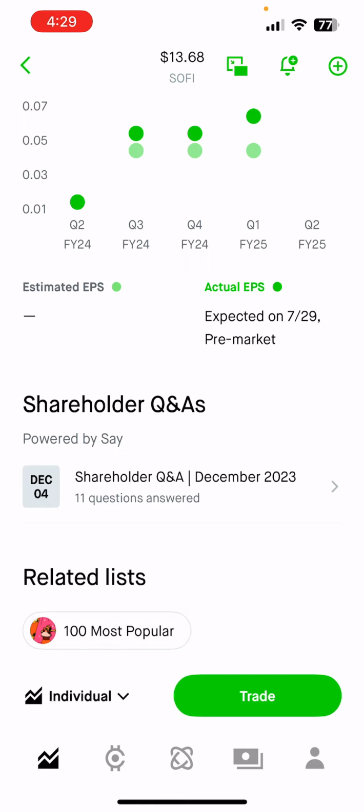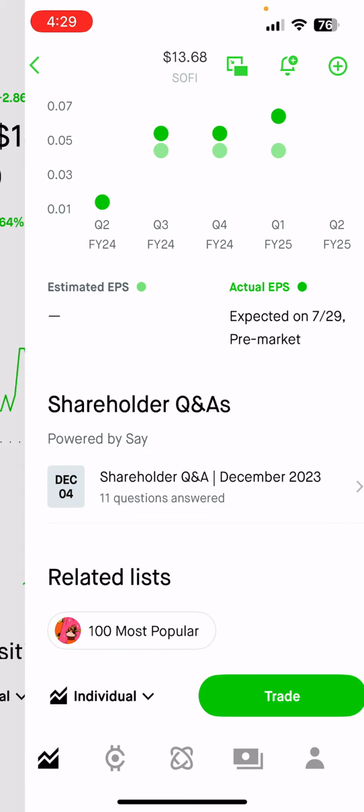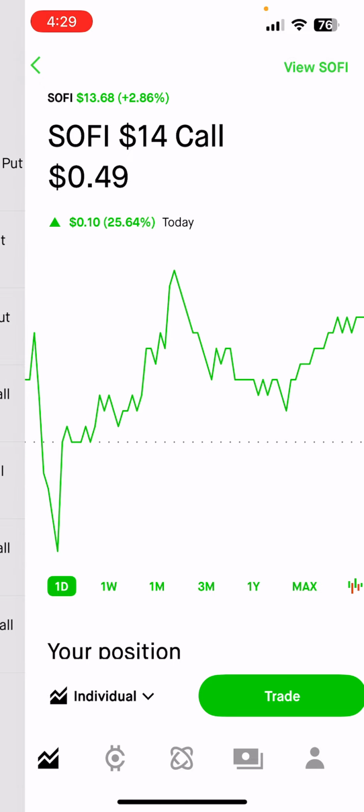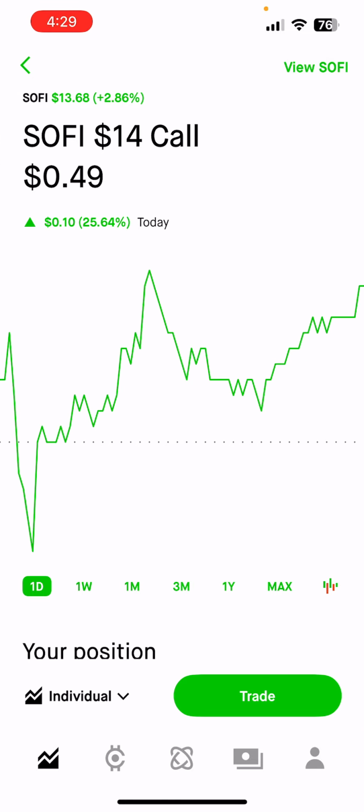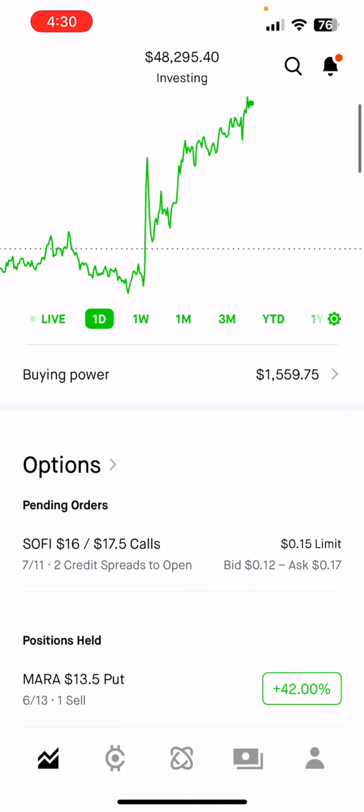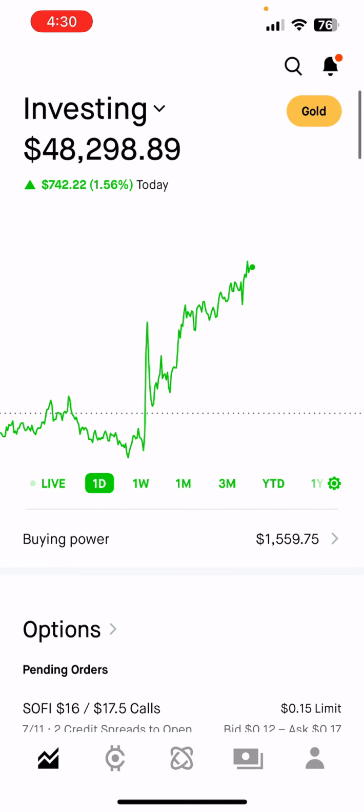So I wouldn't actually do this trade on earnings just because it is a play that you don't want the stock to move too much. You don't want SOFI to go up too much, and you have to manage this trade. So I only use credit spreads when things line up technically and emotionally. I'm not going all in. You can see I do have cash still, and I'm sizing pretty small.